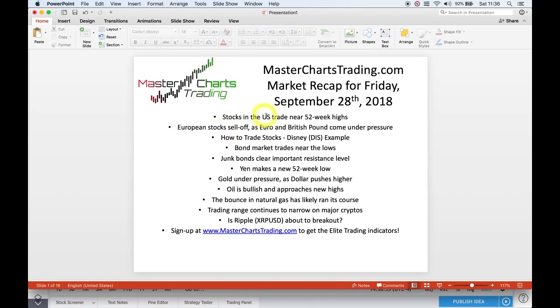So again, stocks are trading near all-time highs, while the non-US stocks by and large sell off, and also euro and pound come under pressure. I'll give a run through for a trade that we just did at MasterCharts Trading, Disney. So we'll look at the bond market. Again, they're trading near the lows. Junk bonds may have cleared an important resistance level, and this is generally a good sign for the stocks.